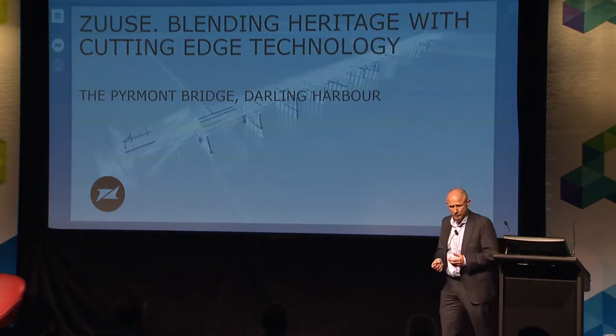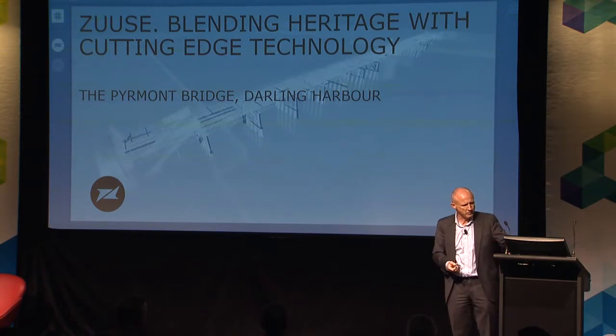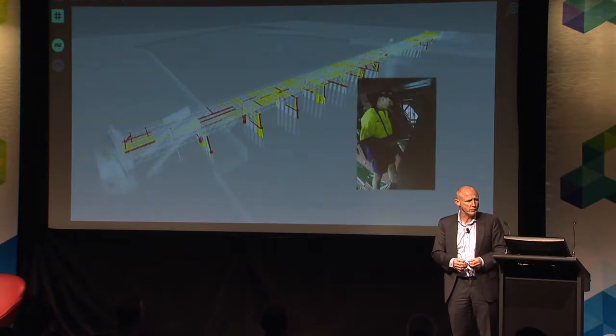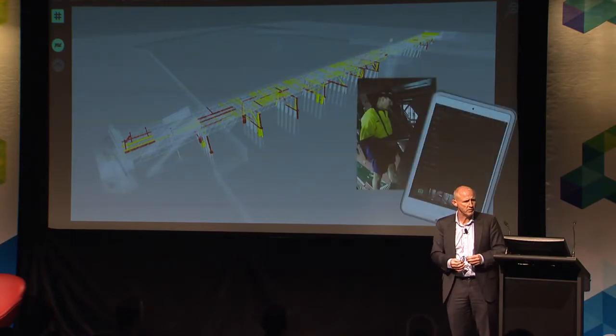Now, I don't know about you, I'm not very good with names, but these two guys are brilliant. They're both called Steve, which made it very easy for me. The two Steves would come and they'd inspect every one of those elements.